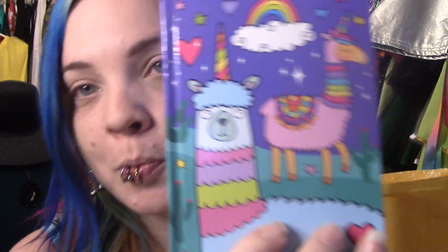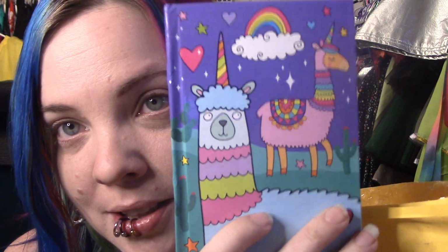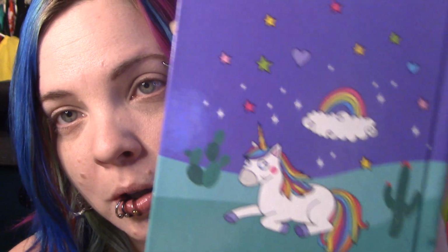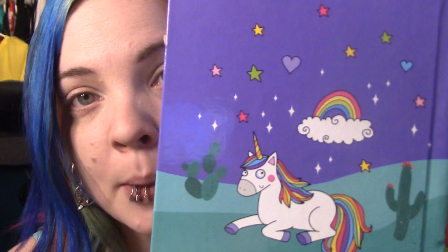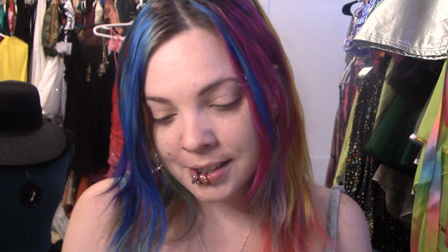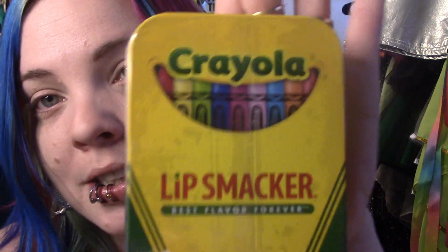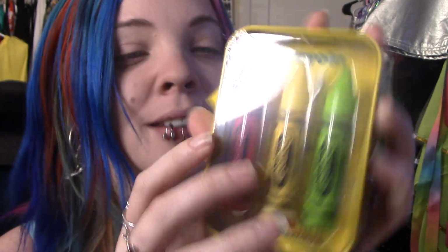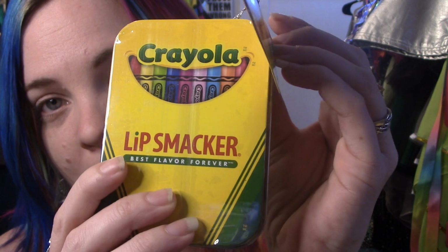So first we have a little notebook with llamas, and unicorn llamas at that, with little rainbow things all over it. And on the back is a unicorn who looks kind of crazy, and I'm blanking that because I'm a crazy unicorn. And she knows I love my notebooks. I just fill random notebooks with lists and ideas all the time. And there's like 6 in my purse already. Aww. And she knows I love Crayola, so there's a Crayola lip smacker set, and that is adorable. I'll definitely throw one of these in my purse, and it comes in a really nice tin. I'm super excited about that. Oh my gosh, you're so sweet.